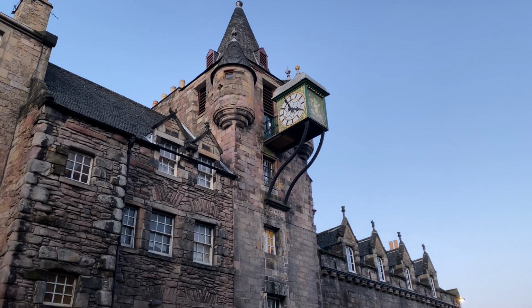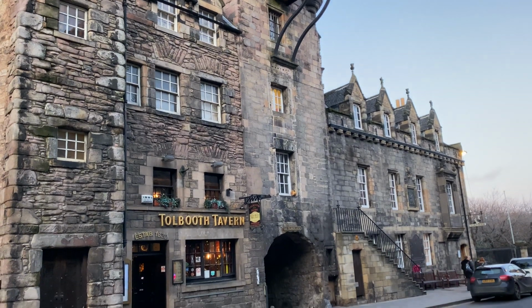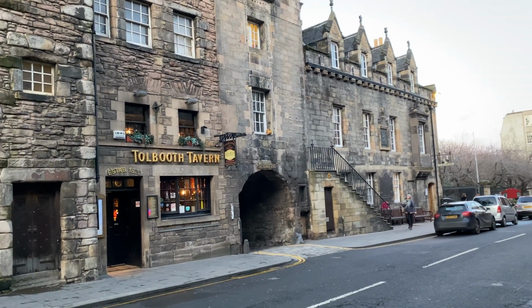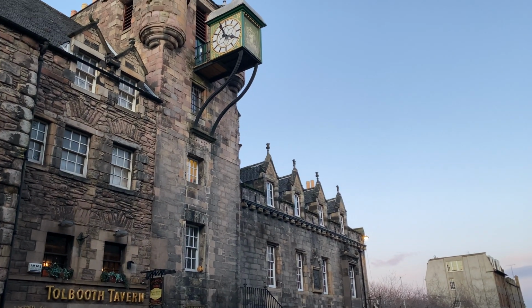Each part of the mile has a separate name. Like up where I lived by the castle was Lawnmarket. And this, you're just entering Canongate. So I'm guessing this toll booth was for Canongate. It's beautiful though. Love that clock.